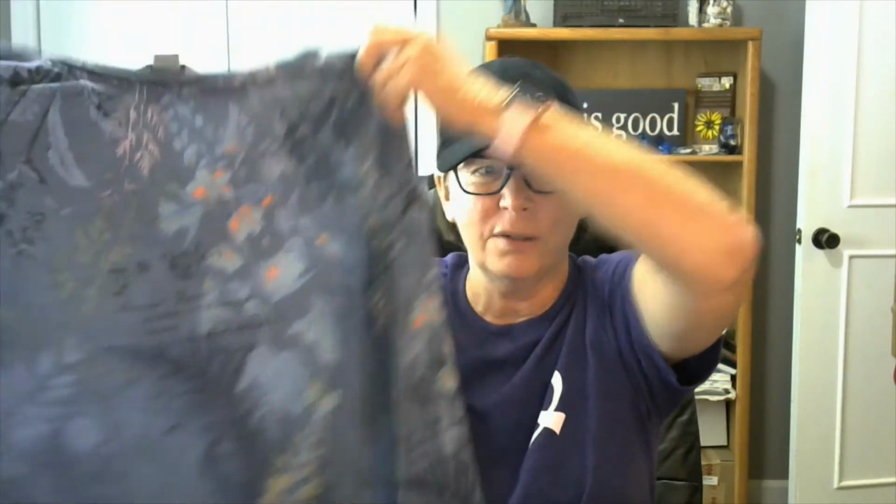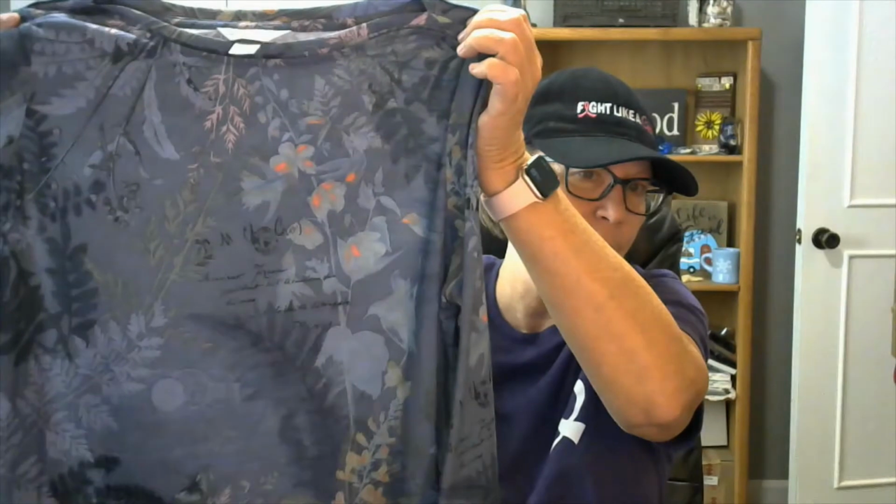Then there are people out there that like cottage core, which is mushrooms. So this shirt has some mushrooms on it and leaf patterns. It's a Christopher and Banks size medium. Let me see if I can find a mushroom. I know I saw a mushroom on there. There it is.